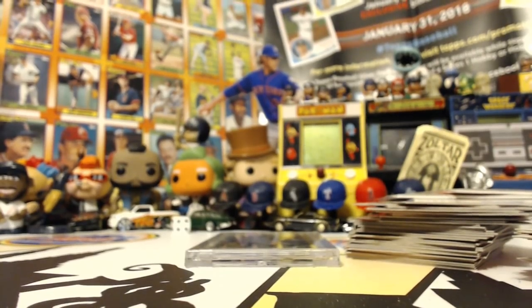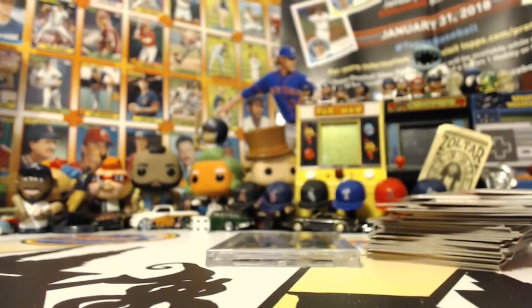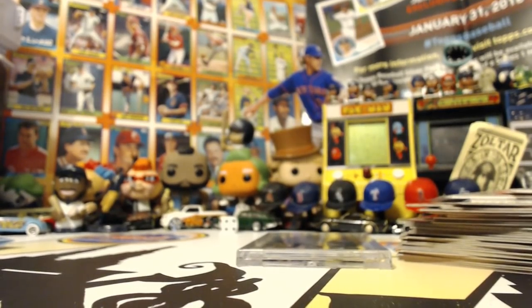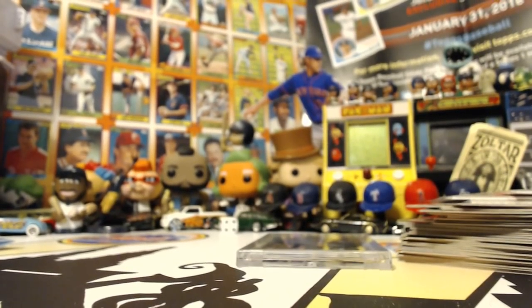I think that's it. Tomorrow night, another two breaks. So we're going to open up a fresh case. Looking for that Ohtani. Looking for one of those throwback cards. Looking for one of the coin cards. Looking for a red ink auto. A lot of stuff to look for.